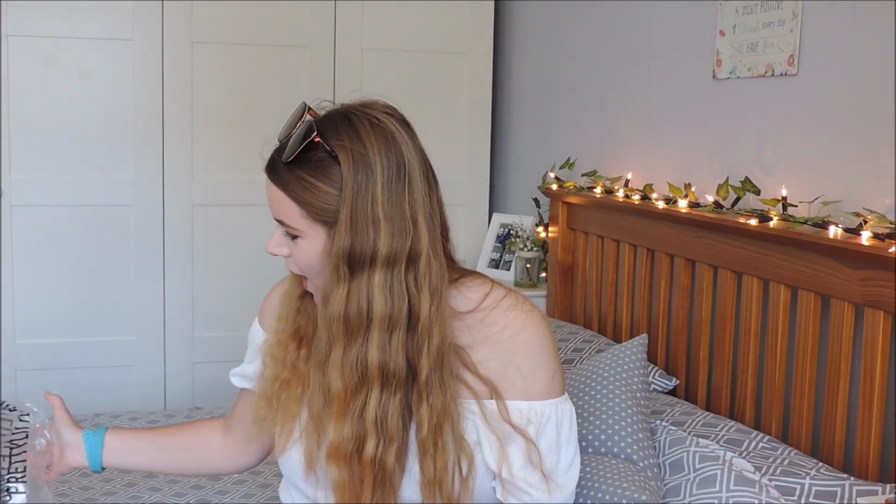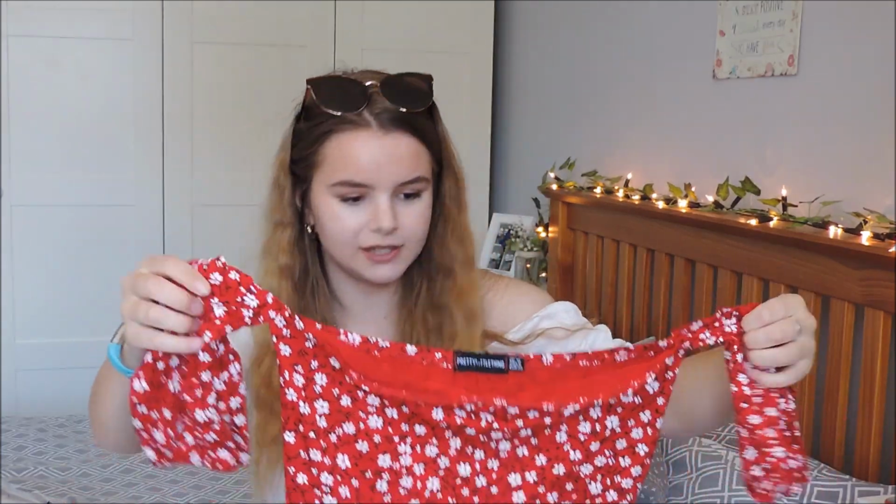Okay, so the next thing is actually the main reason that I did a shop on Pretty Little Thing, and it was for this red dress. I kept seeing it and I thought it looked really nice on the model, but it kept going in and out of stock in my size. So anyway, I eventually managed to grab it in my size. It looks nice. It's actually a lot brighter red than what it looks like online. Not saying that it's not nice though, but it's a dress, by the way.